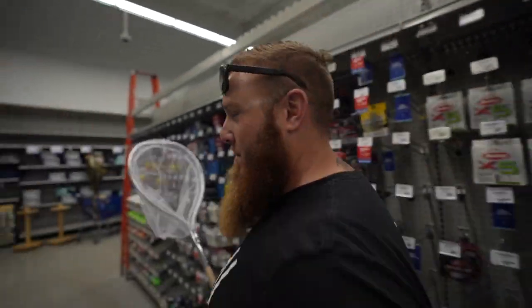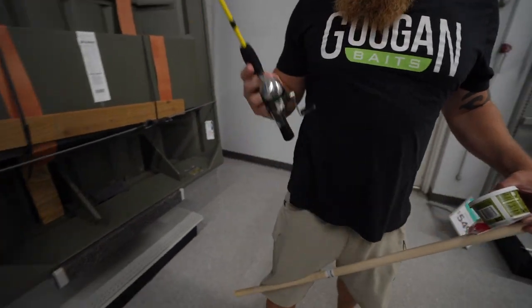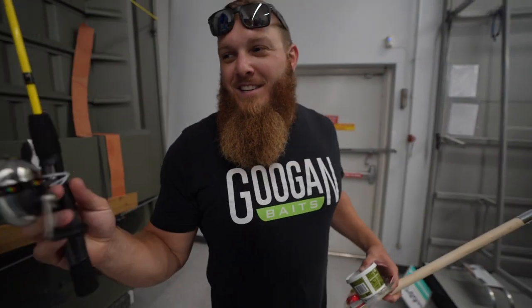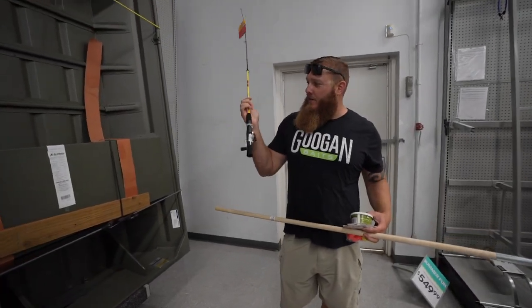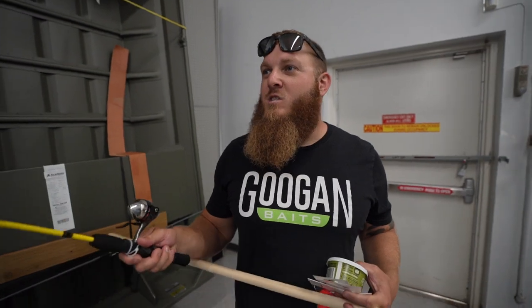Let's find some ultralight combos. Badge found a little Mr. Crappy special here. Look at the reel on that bad boy right there. That's how we slab shake. Look at the noodle we got going on here. Solid noodle going on. Although it's got a little bit of stiffness right there, right at the handle. That's right where you want it to be really stiff. So you think this is going to do the job, buddy?